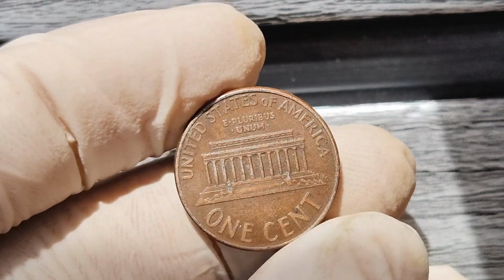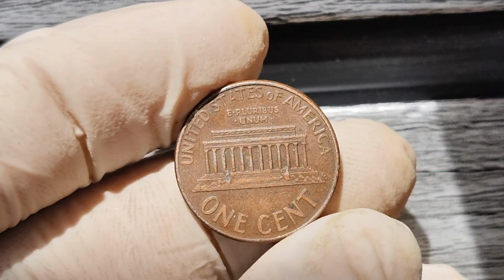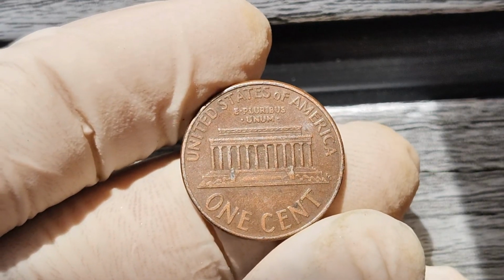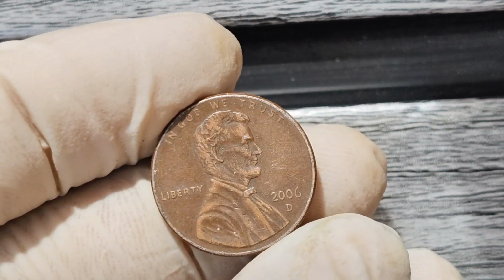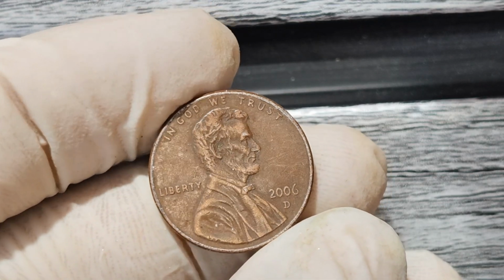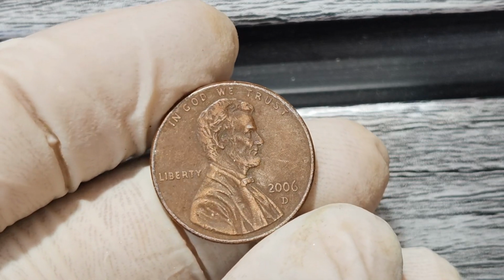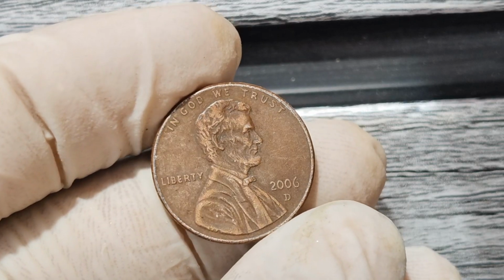If you have one that's been sitting untouched in a roll or set aside in pristine condition, you could be looking at a serious payday. The highest price ever recorded for a 2060 Lincoln penny was a whopping $1.3 million. Yes, million. This wasn't just any penny, though.